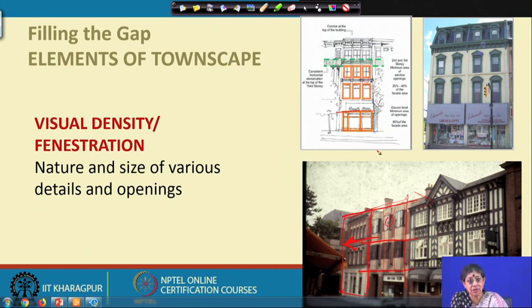The signage system is very important. There is some regulation restricting the signage system. This is very important when we are talking about these historic areas. So, this is what we call the visual density. Visual density is how many details are within there, whether they are plain facades or otherwise, and how we can combine these two.